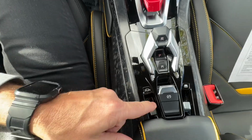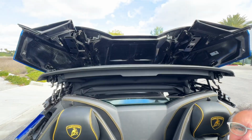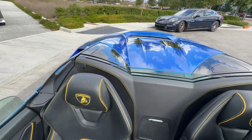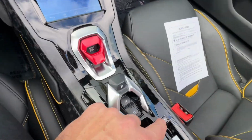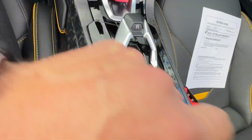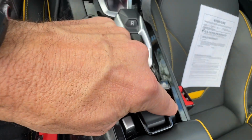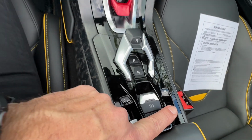This is to put your top down. Let's go ahead and see how that works. Very cool. And then this is to open up your two side windows a little bit, and then the back window of the convertible, just to crack all three open at the same time.